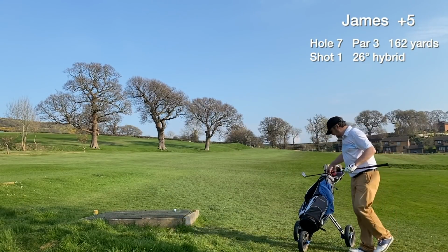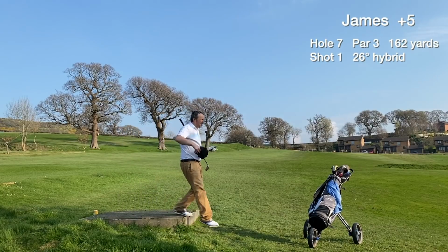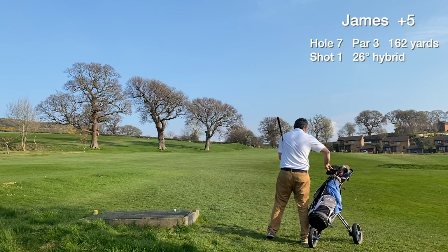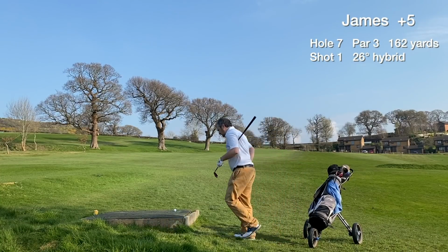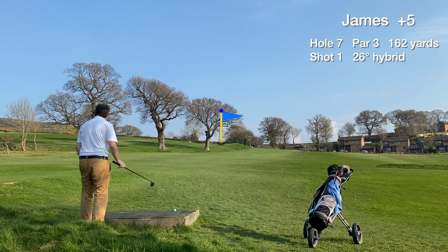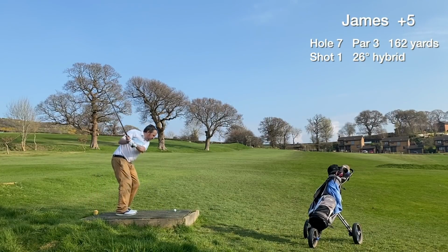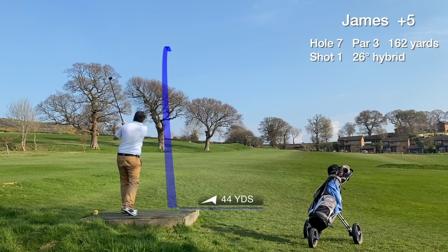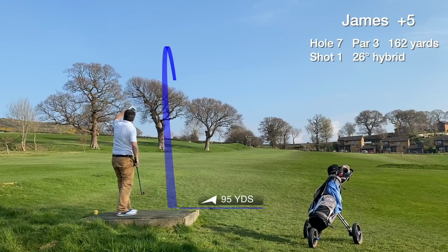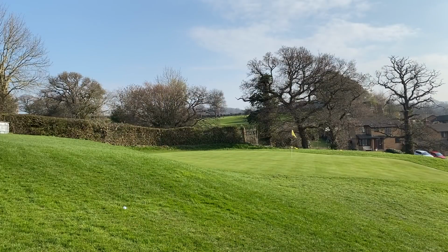Hole 7 is a really tough par 3. It's uphill, the green is protected by the oak trees in front. I'm taking the hat off for this one, full commitment. Let's see if we can get it on the green in 1. Going with a 26-degree hybrid. We clear the trees and miss the green to the left.